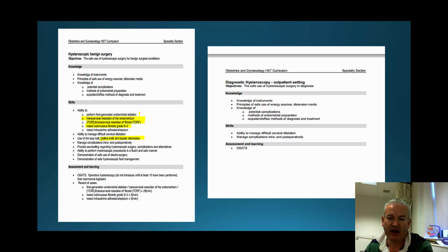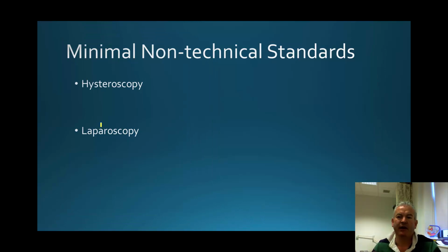But second generation endometrial ablation needs to be performed. And again, we've just got to be careful with the curriculum here, and we might have to go back to it and rewrite it a little bit with respect to what we're going to be offering on this course. So there are minimal non-technical standards that will be dealt with on the course.